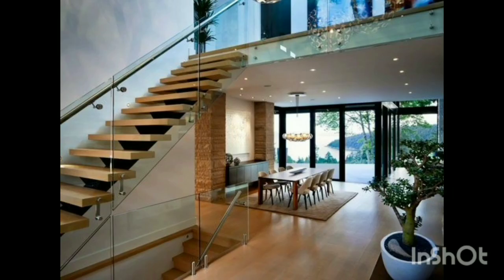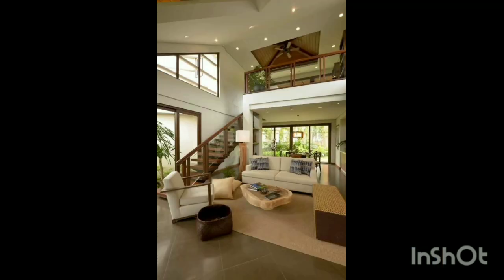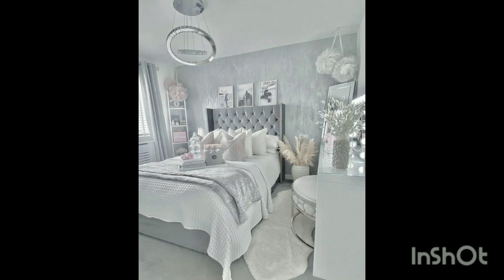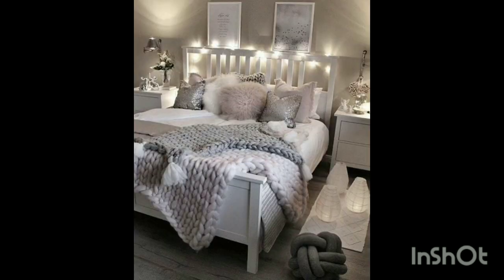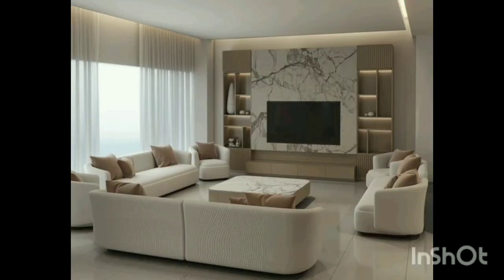I share many different and beautiful ideas, and this design is good style, and this master bedroom design and white, red and sheets, and this design are very beautiful and wonderful, gorgeous. This master bedroom design so nice and gray colors.